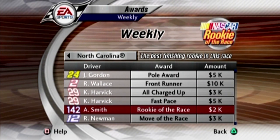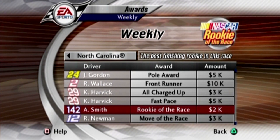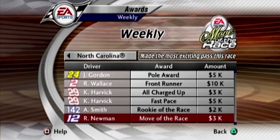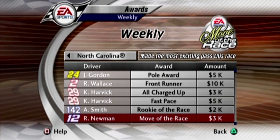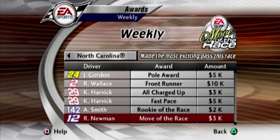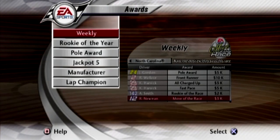I don't know who this is. A. Smith is the rookie of the race, and the move of the race goes to Ryan Newman. So I don't know what that may have been. I feel like Kevin Harvick probably would have had some exciting passes to go through. And in a sense, I feel kind of bad for holding him up and everything.